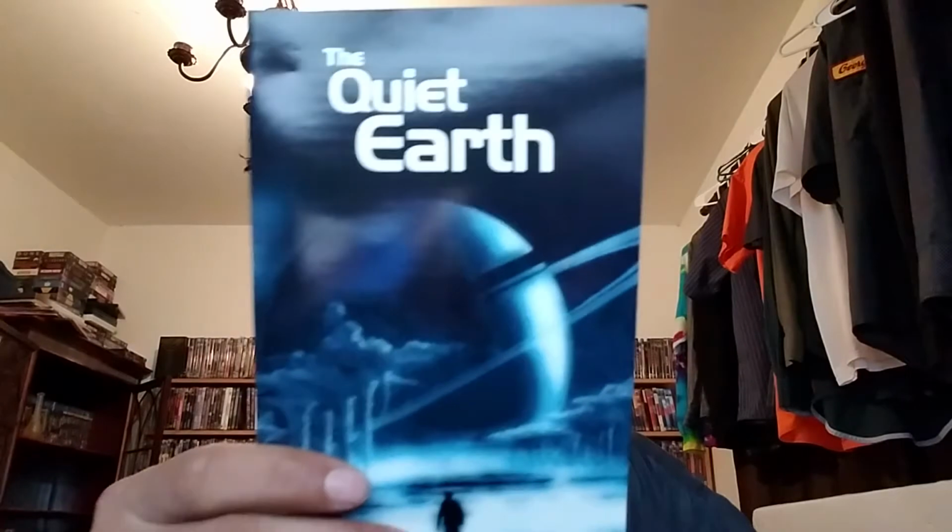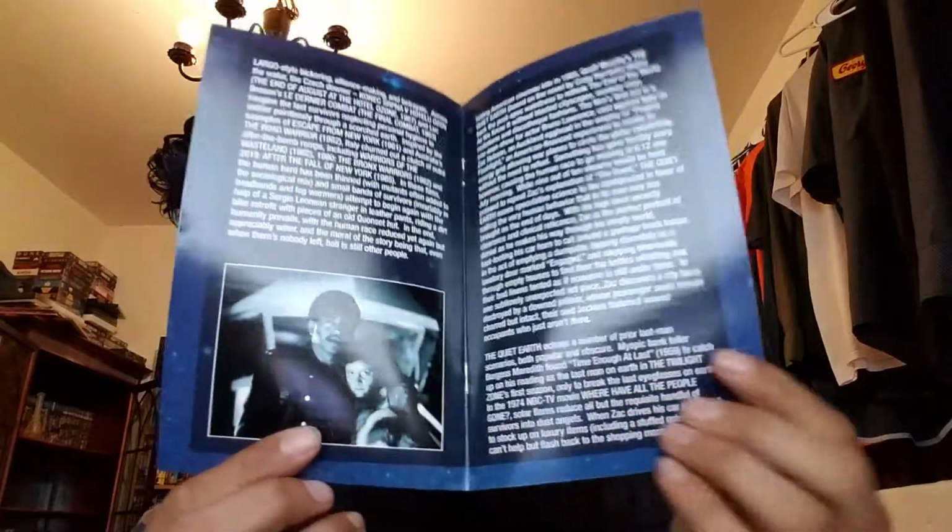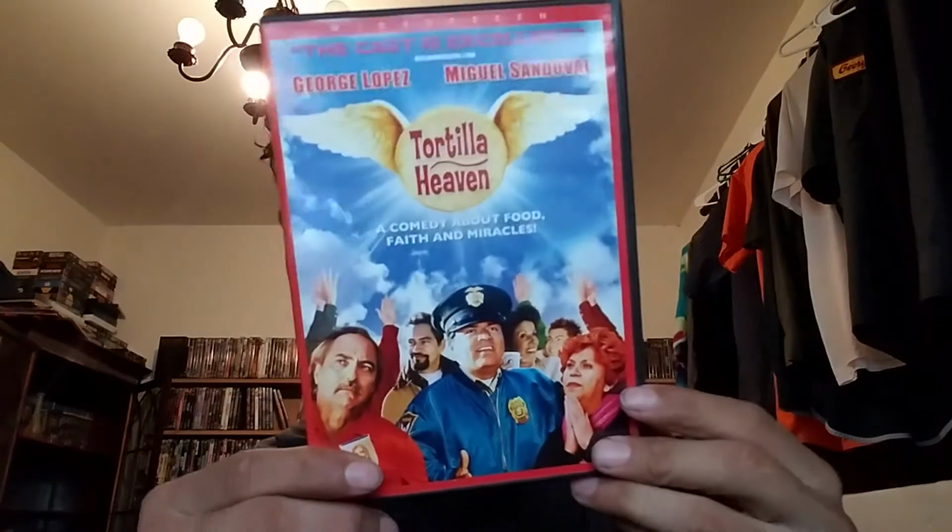Let's see if this one... Yep, and this one has a little booklet. Pretty cool. Quiet Earth. This is a cool little booklet there. Then you got your releases like Tortilla Heaven with George Lopez, where they get a tortilla that's shaped like Jesus' face, and the whole city of Mexico City or something goes all nuts. Everyone's coming. The town's making tons of money because everyone's coming to see this tortilla with Jesus' face in it.